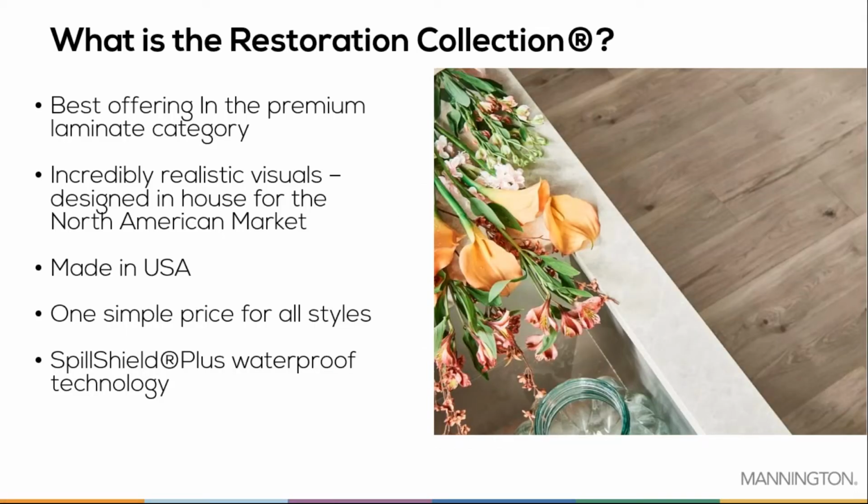And when we talk about the Restoration Collection, it's the best offering that we have and that we would propose in the premium laminate category. You get incredibly realistic visuals, and one of the keys is that we design these for the North American market. We're not buying them off the shelf. We have an in-house design team led by Terry that designs them based on the trends that they see. We make all of the Restoration Collection here in the USA, and we set it at one simple price for all styles. And this year, we've updated our technology, and we're now offering Spill Shield Plus waterproof technology on the floor.